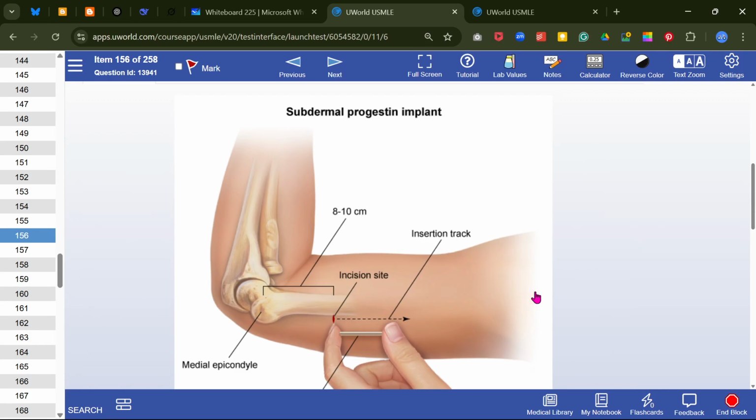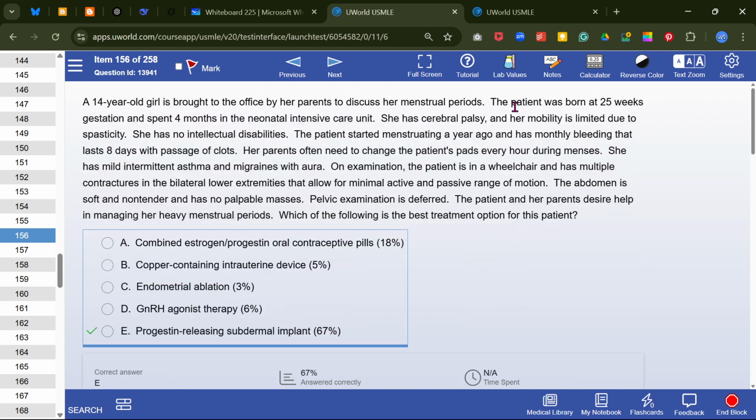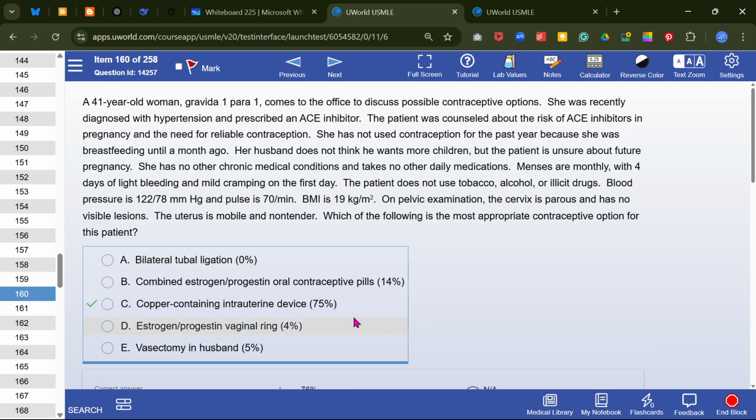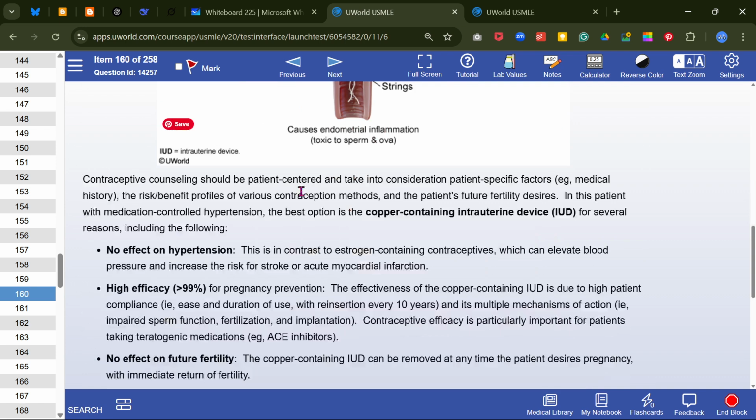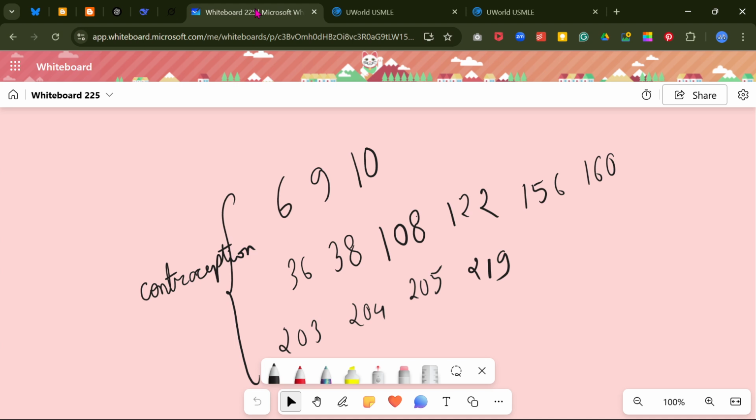So for this patient with cerebral palsy, we should give a contraceptive which acts longer and thus decreases heavy bleeding. Now look at this patient. She is currently diagnosed with hypertension and prescribed an ACE inhibitor. So we should not give hormonal OCP. We should give copper IUD. There is no hormone in the copper IUD, so no effect on hypertension, high efficacy, and no effect on future fertility.